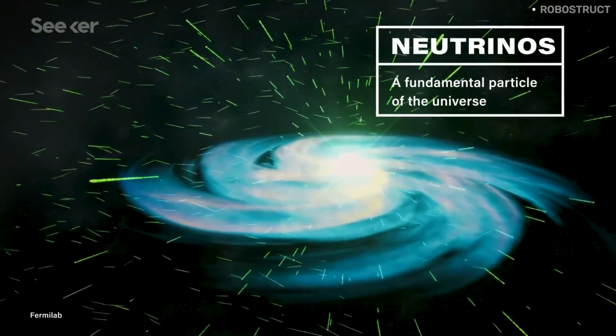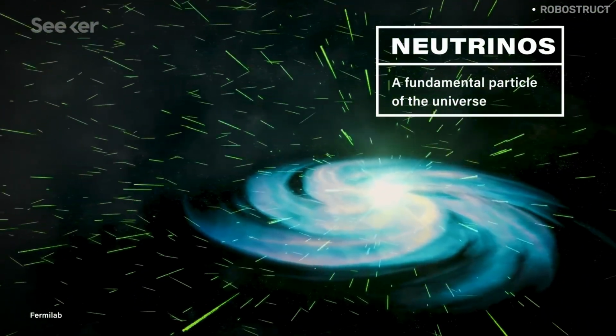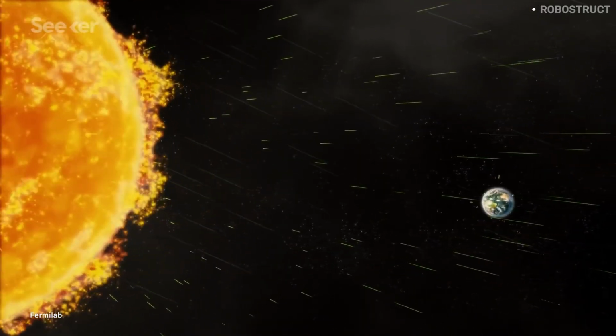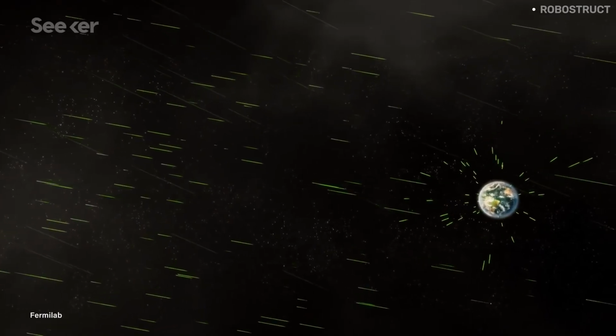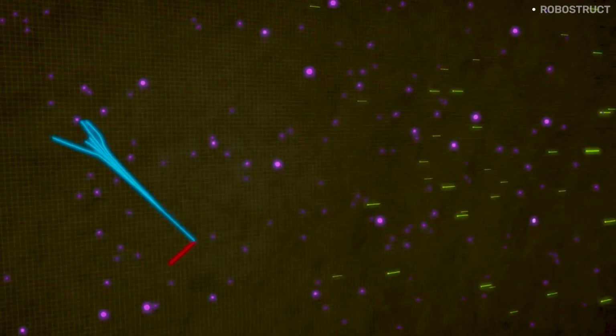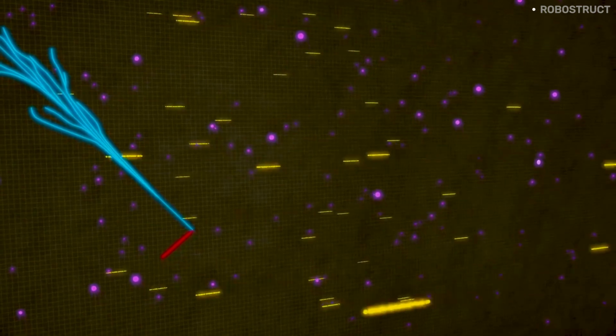Neutrinos are teeny tiny, nearly massless particles that travel at near light speeds, born from violent astrophysical events like exploding stars and gamma ray bursts. They are fantastically abundant in the universe and can move as easily through lead as we move through air.